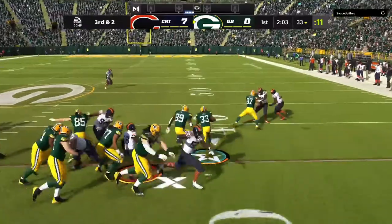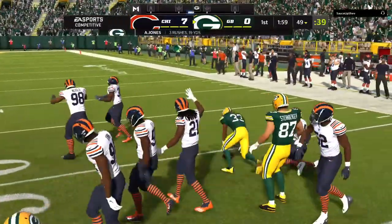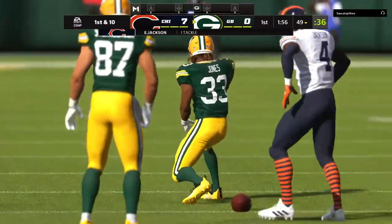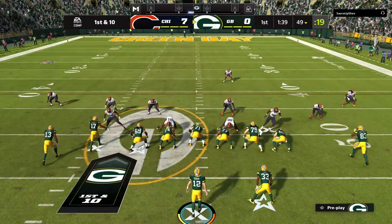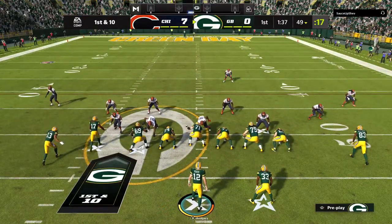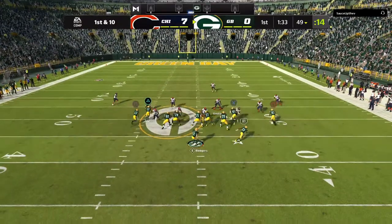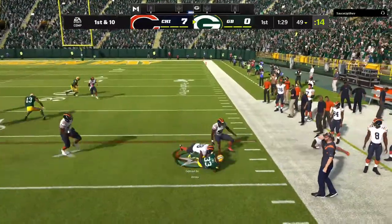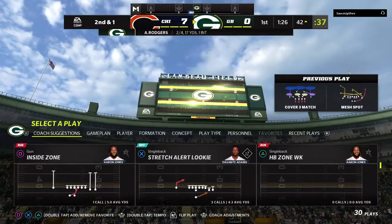They'll try and run for it with Jones. And getting this just shy of midfield, they'll spot it at the 49. It's a gain of 16 and a first down for the green and gold. Working from the gun, Rodgers. This one swung out here to Jones. And he's going to get a solid gain of 9 before being brought down.